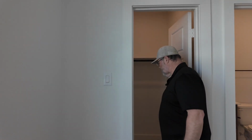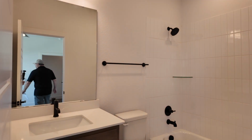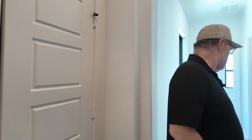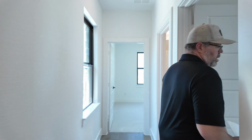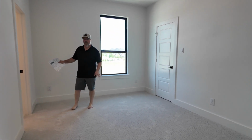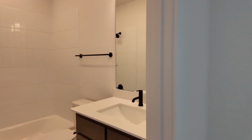Here's your closet, good size. Walk-in closet, that's nice. Okay, and then their own bathroom. Ensuite with its bathtub. All right, another linen, got plenty of space for those towels. Another secondary bedroom. This one feels bigger, with its own ensuite. Again, very similar. Does not go all the way up.